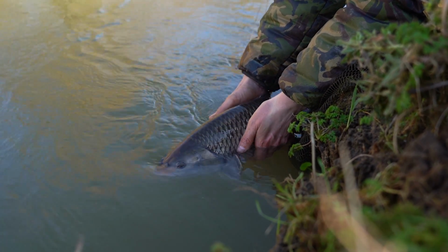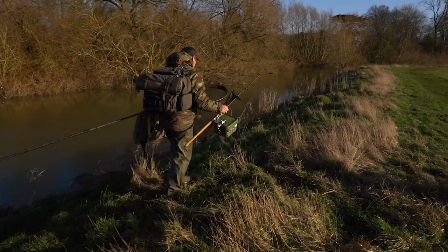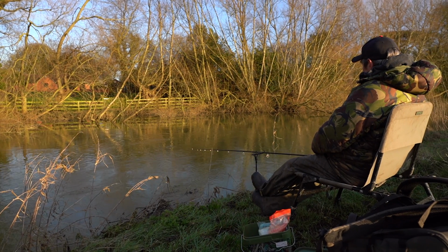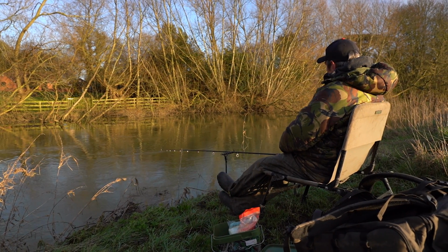Well, after catching those two chub, the pressure was off, my confidence was much higher, and we leapfrogged along the river, making our way back to where we'd left the car, hoping for just one more fish, but I couldn't get another bite. Everywhere that looked chubby, I'd fish.